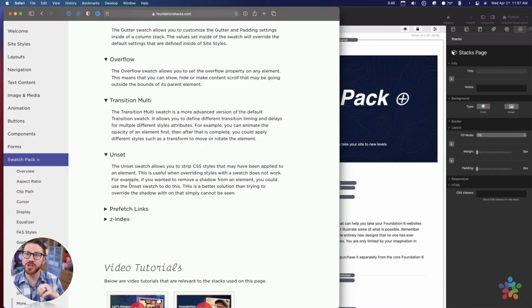But this swatch allows us to unset a CSS value. So basically what this says is unset background color. So we're not overriding it. We're just telling the browser to remove whatever you have for it, right? So it's a way of unsetting a value, a style, which could be useful. It'll be interesting to see where we can use this.